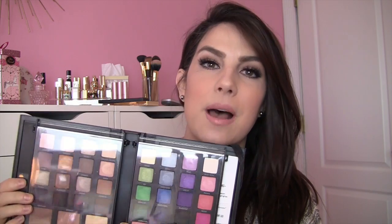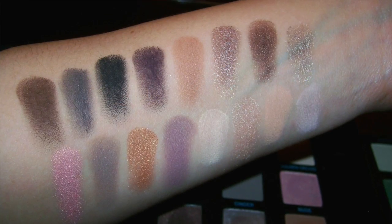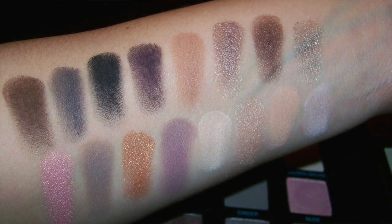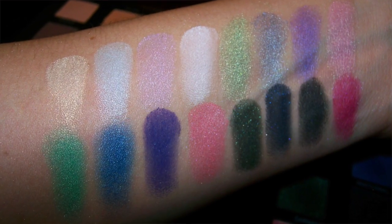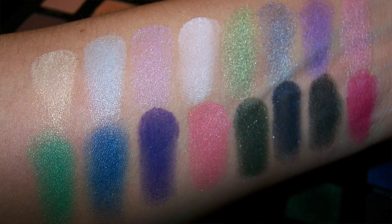And then the quality of the shadows is really just amazing. It's the Photo Op formula. You've got a lot of perfect basic mattes mixed in here. Some gorgeous shimmers in terms of the goldeny bronze. The taupes in here are stunning. Over on the colorful side, though, we're talking about really pure colors. Pure pinks, purples, blues, and greens. If you enjoy like those really vivid pure colors, these are pigmented as all get out. You will love these.